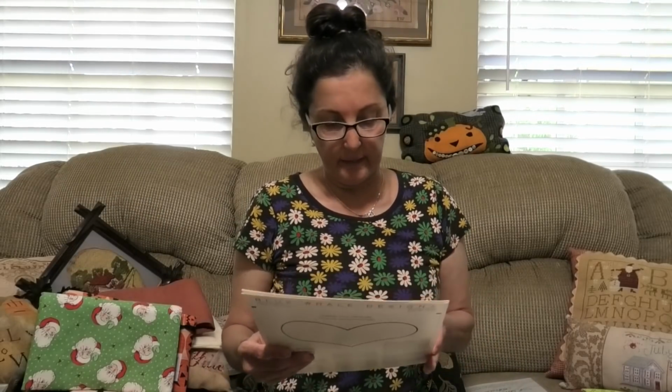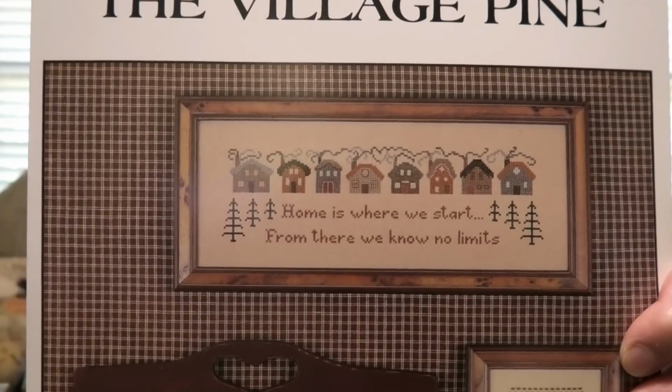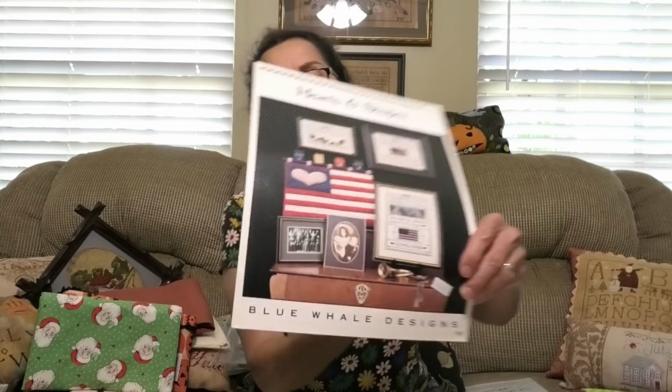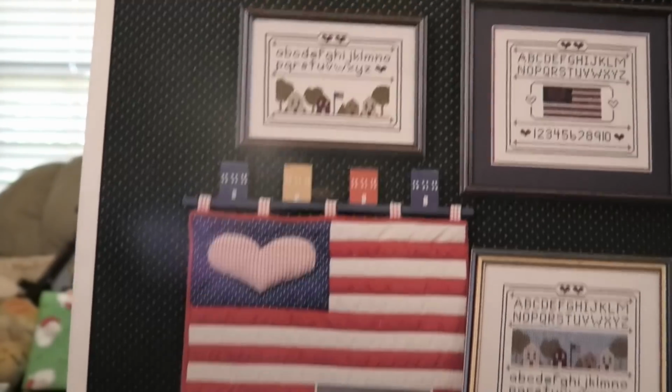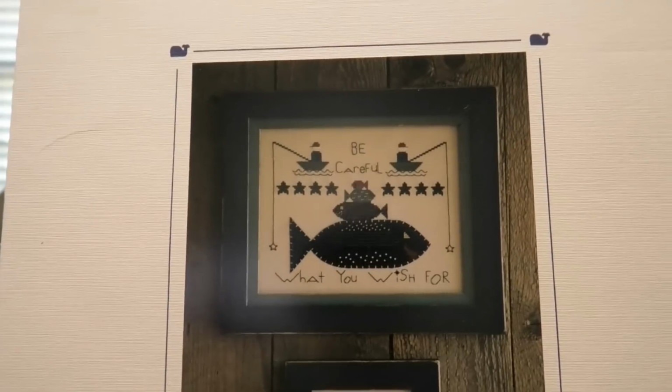This is the Village Pine by Blue Whale Designs. I love the little houses. Pretty, right? This is Hearts and Stripes, also by Blue Whale Designs. Nice, right? This is A Fish Story by Blue Whale Designs. This one I'm definitely keeping because we're fisher people here. I love it. Isn't that cute?